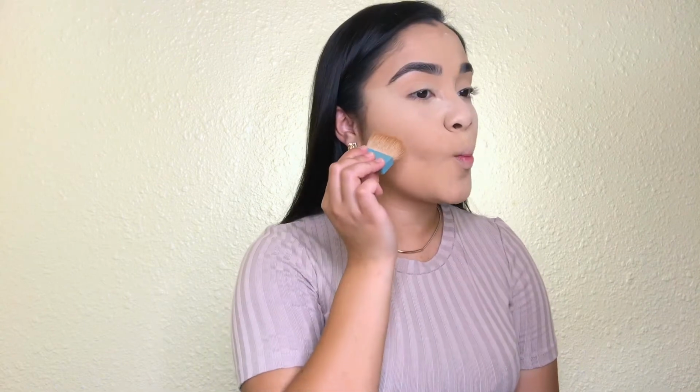I'm gonna be using my Urban Decay Beached Bronzer. This one is in the shade Bronze. I believe there's only 2 of these, so I'm just gonna go in with a little brush, carving out my cheekbones.